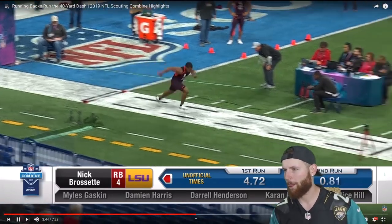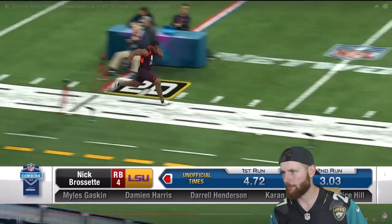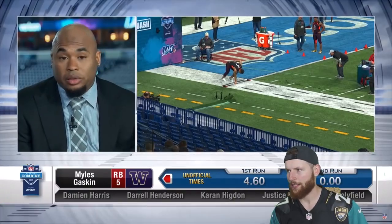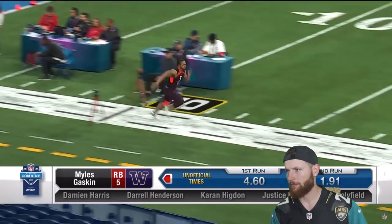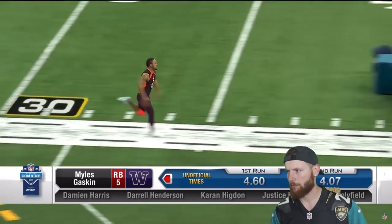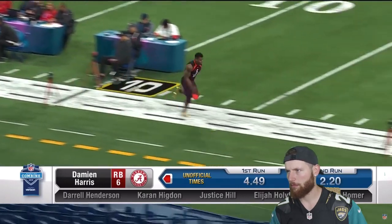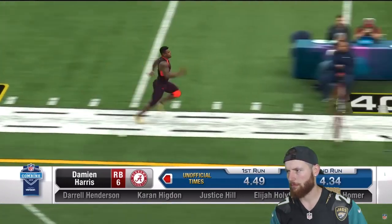I decided to drop to a knee. And Eric Bieniemy from the AAC. He catches the ball well out of the backfield. I believe he's a four down back. He's a tough runner inside. He catches a little bit out of the backfield too.